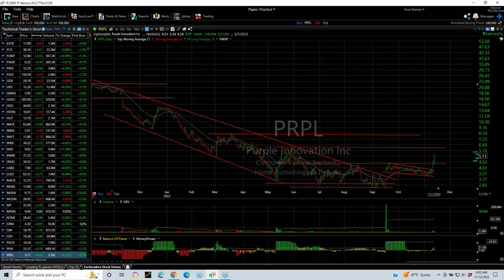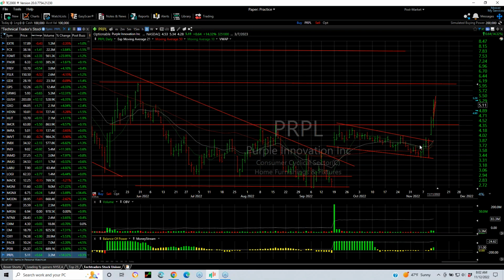Purple, after a long downtrend, it popped and then had a falling channel. That breakaway 2 days ago, it was important. I put a swing on it. Purple had a really nice day Friday, up another 14%. Looking for a test of 6 and then 7.75.